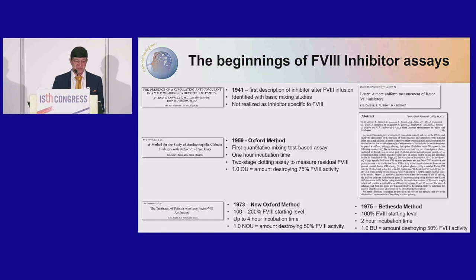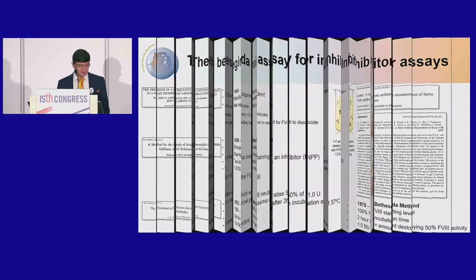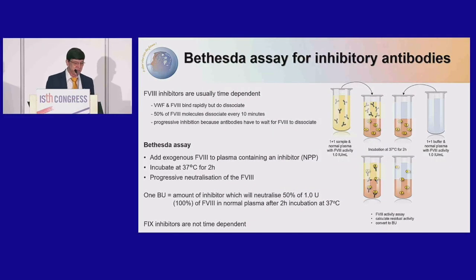But rather fortunately, a couple of years later, the great and the good got together in Bethesda, Maryland, USA, to standardize factor VIII inhibitor testing, and then the Bethesda assay was born. Here's the Bethesda assay that we're all familiar with. We consider factor VIII inhibitors to be time dependent. That's actually not strictly true. The inhibitors will work straight away, but they have to wait for the von Willebrand factor to very slowly release its cargo before they can have their inhibitory effect. So that's why we have to incubate for 2 hours.